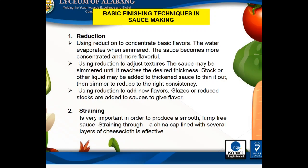Number two, straining. It is very important in order to produce a smooth, lump-free sauce. Straining through a china cap lined with several layers of cheesecloth is effective. Straining is used almost exclusively for wet things, while sieving could be used for wet things like crushed berries or for dry things such as flour. The purpose of sieving can also be to create a smooth, uniform puree. For instance, a recipe might have you press cooked tomatoes through a sieve, both to remove the seeds and skin and to puree it. A blender or food processor could also be used for pureeing, but without removing the seeds, so the bits just get chopped into smaller bits.